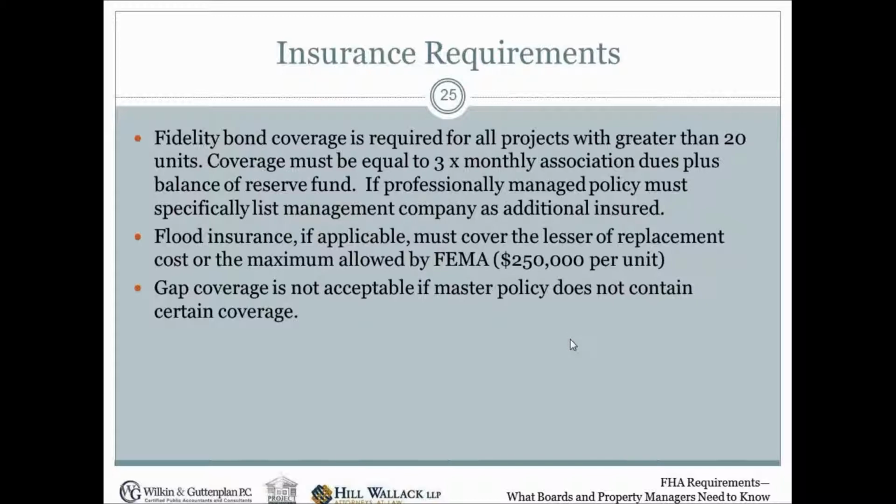Flood insurance. Flood insurance is another coverage addressed by the guidelines and must be provided for any property located in the 100-year floodplain. This is not new. It was a requirement imposed by 2 previous mortgagee letters, one in 2009 and one in 2010. Coverage must equal the replacement cost of the project less land costs, or the National Flood Insurance Program standard of $250,000 per unit, whichever is less.